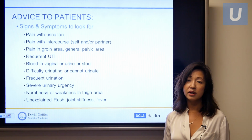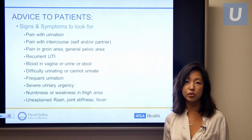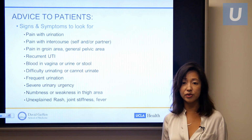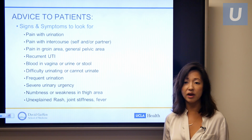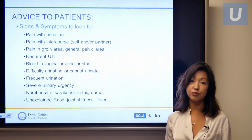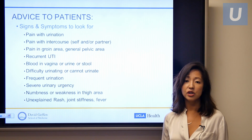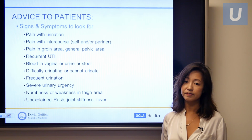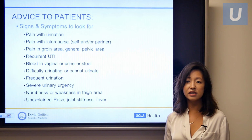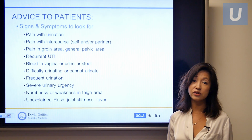For example, patients may have pain with urination. They may have pain with intercourse, either to self or to their partner. You can have pain in the groin area or the general pelvic area. Sometimes you could have recurrent urinary tract infections of unclear etiology. You can also see blood in the vagina or urine or stool. Some have difficulty urinating or cannot urinate at all. Others complain of frequent urination or severe urinary urgency.